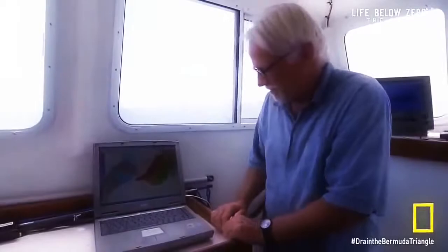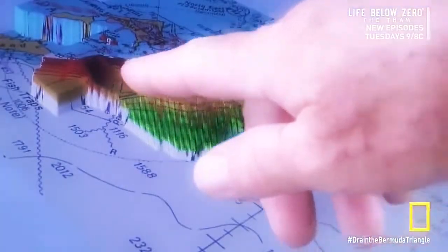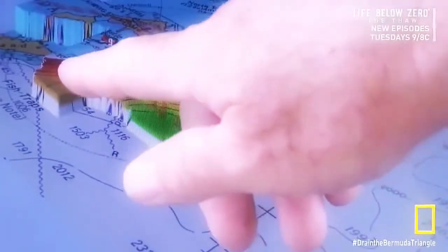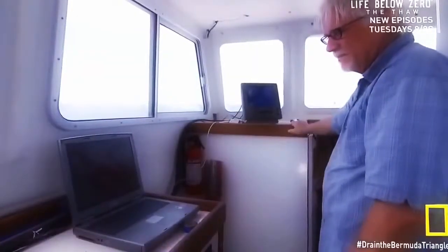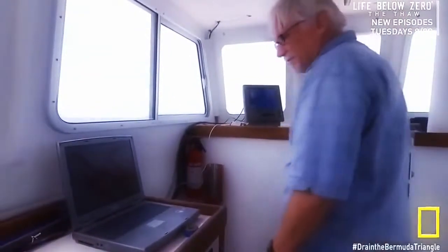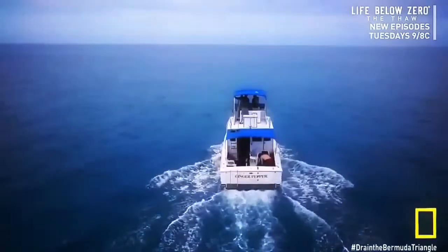The data reveal an extraordinary underwater landscape around Bermuda, including what appears to be a mountain edge. We have a big sort of flat plateau. We'll steam out to what we call the edge. You get to the side and then it runs down at a slope of about 60 degrees. And that run down 350 fathoms. Why are we finding the edge of an underwater mountain just off the coast of Bermuda?